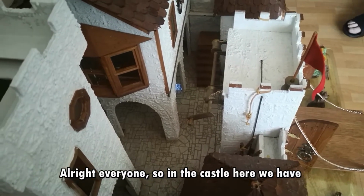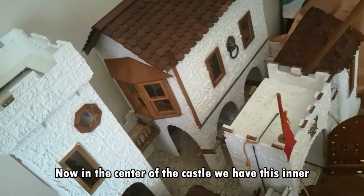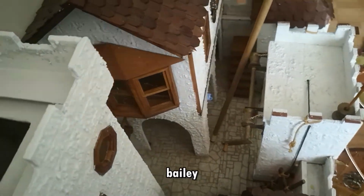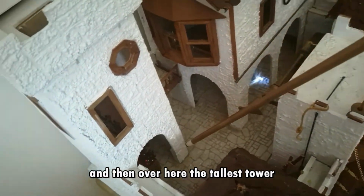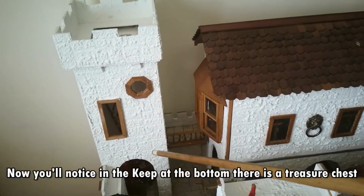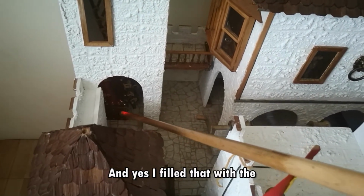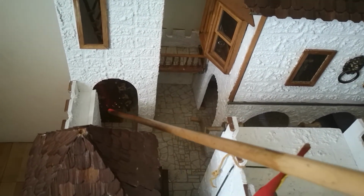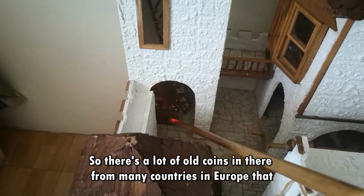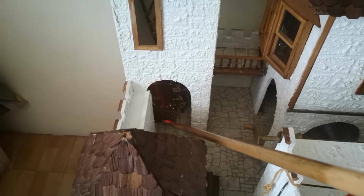Alright everyone, so in the castle here we have the Great Hall. Now in the center of the castle we have this inner courtyard or bailey. And then over here the tallest tower can also be known as the keep. Now you'll notice in the keep here at the bottom there is a treasure chest. And yes, I filled that with coins from Europe. So there's a lot of old coins in there from many countries in Europe that nobody uses anymore. Yeah, so that's kind of fun.